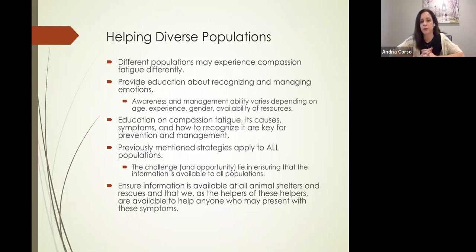Helping diverse populations, I really want to touch on this because animal care work spans all populations. And I think different populations are going to experience compassion fatigue differently and have very drastically different experiences. For example, there are animal rescue organizations and animal shelters that have facilities that are beautifully manicured and clean and staffed well. And then there are those in the middle of a large city that are just not good situations. They're overcrowded, although I know COVID has changed a lot of that, but it's hard for the workers to keep up.